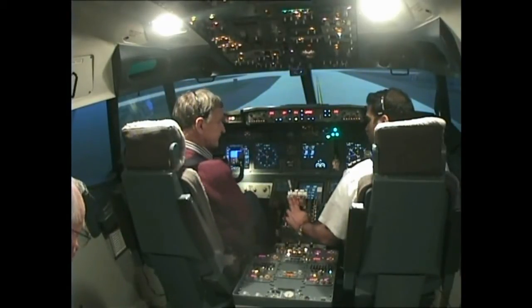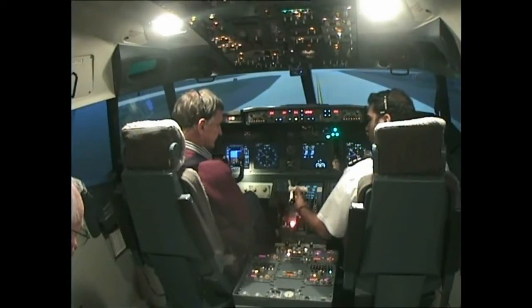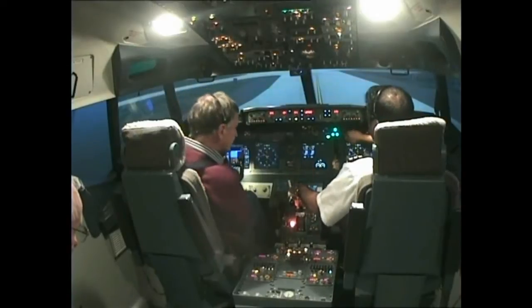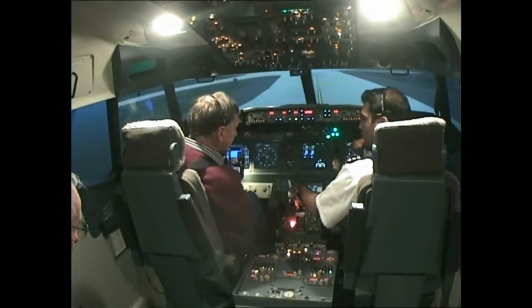Engine thrust levers are here, so your left engine and your right engine. They do move independently. We're going to move them together for all stages of today's flight. When you're setting the thrust settings, we're going to watch the N1 circle at the top there.